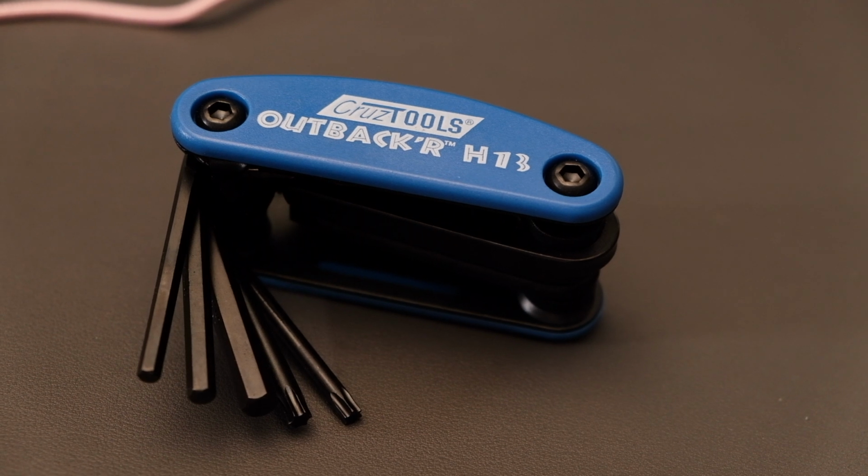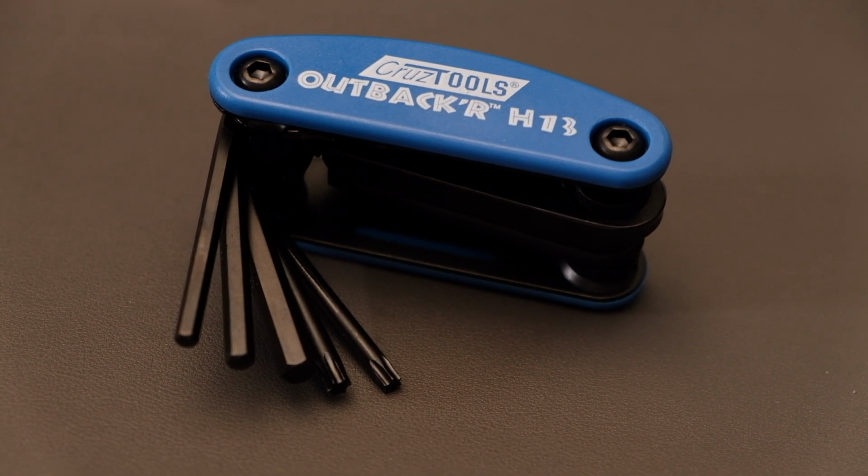Moving right along, this is an item that I recently bought earlier this year. And this is a multi-tool, comes with a few Allen keys and Torx keys, has a flathead screwdriver, regular screwdriver, and a few sockets, you know, and this is, again, look how small it is, right?